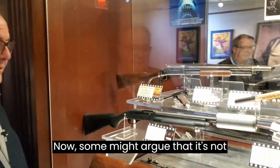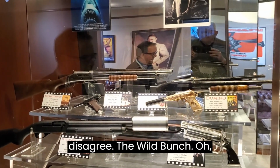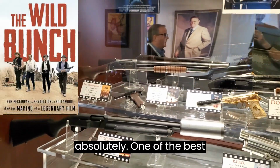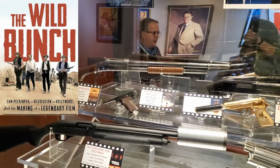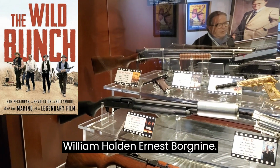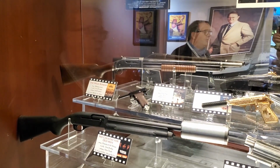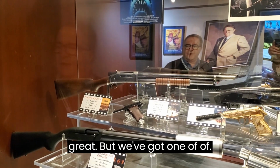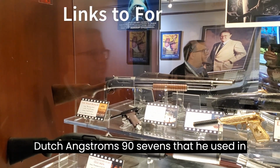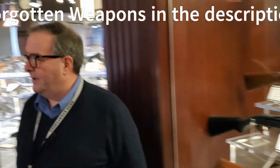Mm-hmm. Now, some might argue that it's not really a cowboy movie, but I vehemently disagree. The Wild Bunch. Oh, absolutely. Sam Peckinpah, one of the best cowboy films ever made. 1969. William Holden, Ernest Borgnine. It is my favorite Robert Ryan film. Robert Ryan was in that? Yeah. Robert Ryan, Strother Martin. Yeah, it's great. But we've got one of Dutch Engstrom's 97s that he used in the movie there.